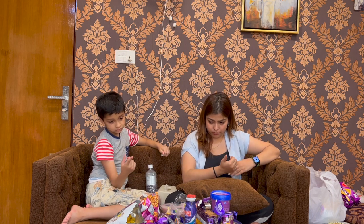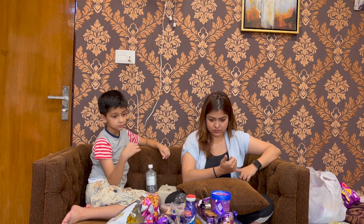The one I like the most is this, the box one, the cookies one, because I have eaten it before. And the next one I like is this Punjabi tadka. Punjabi tadka is something I like. And the last, I like this.